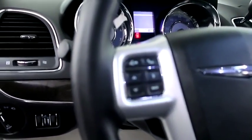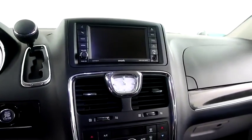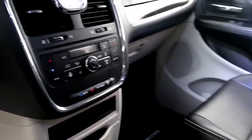Inside, audio, Bluetooth, and cruise controls. Full touchscreen that includes your stereo. Dual climate control as well as dual heated seats and a heated steering wheel.